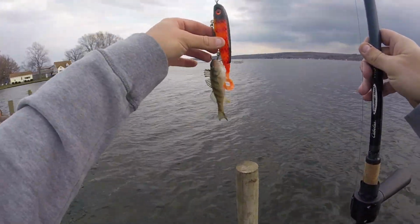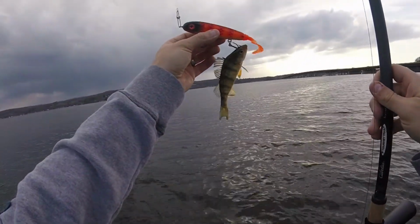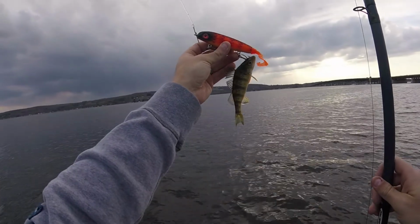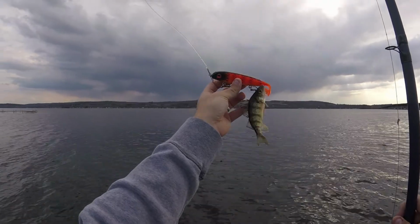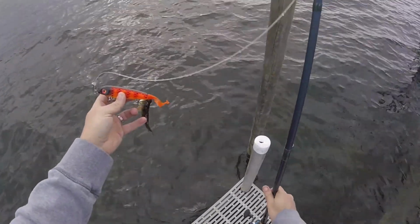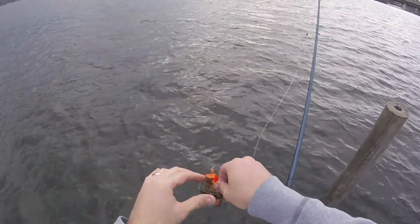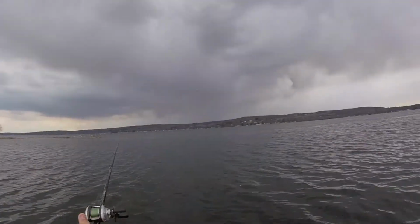Well, I'm working this jerk bait, and I felt something try to hit it. What happened here? It looks like I snagged a perch with this Phantom Softail. And the perch is about the same size as the softail. I don't know if you consider this the first fish I ever caught with it, but poor guy.